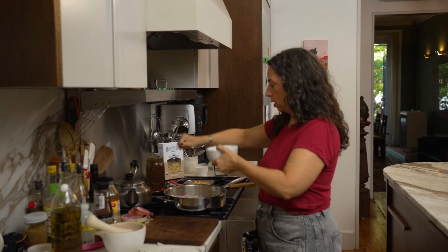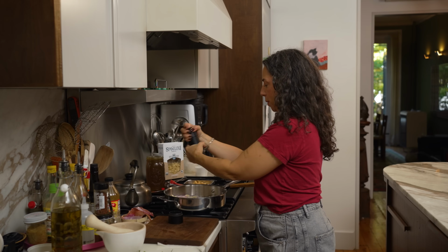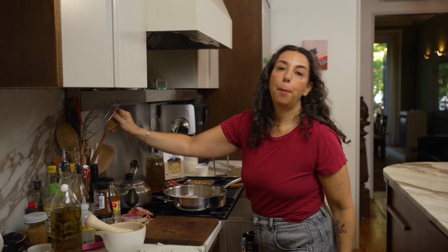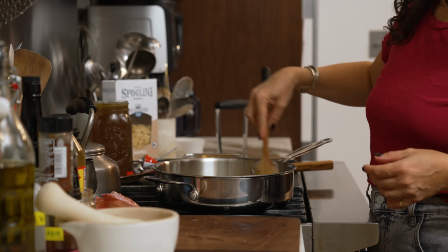Season with a little salt and pepper. Someone commented recently, really, you have to say peps. You don't have time to say pepper. So for that person, pepper it is. Let these start to sizzle.